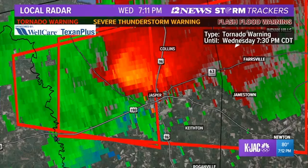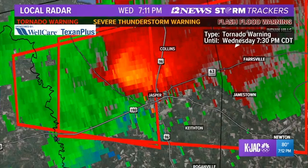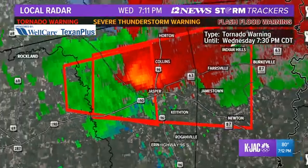Yeah, I'm just trying to get this on social media right now so everybody... Yep. We need folks to share that. We need folks to let their loved ones know. If you're in this part, again, this is all north of the triangle. Nothing in Jefferson, Hardin or Orange counties at this point. This is to our north, a tornado-warned storm moving across Jasper.